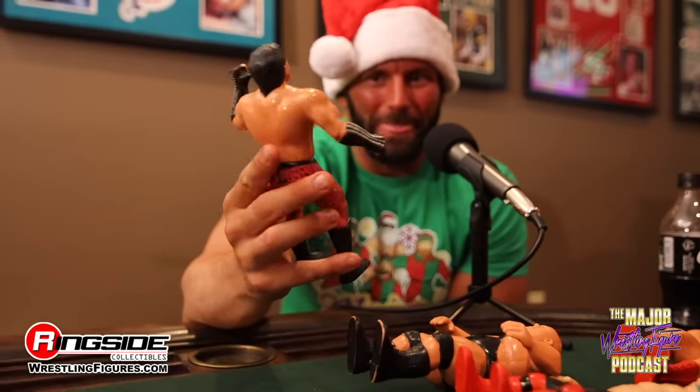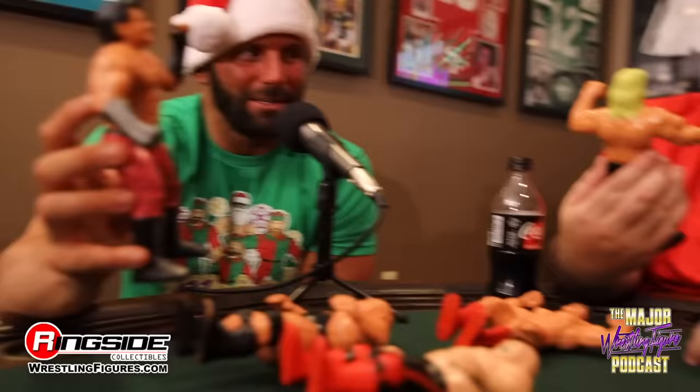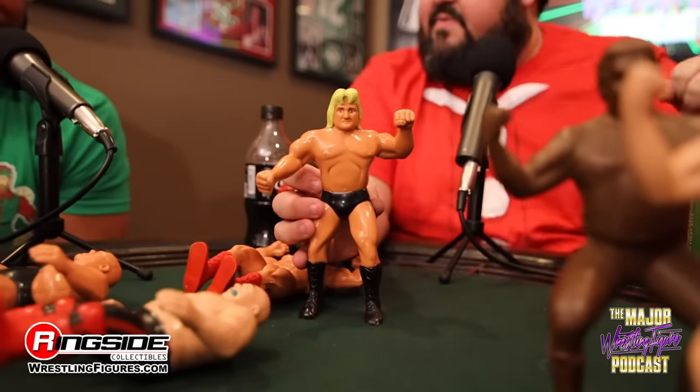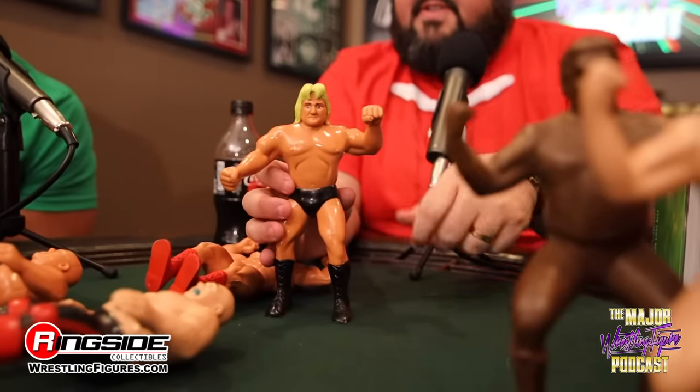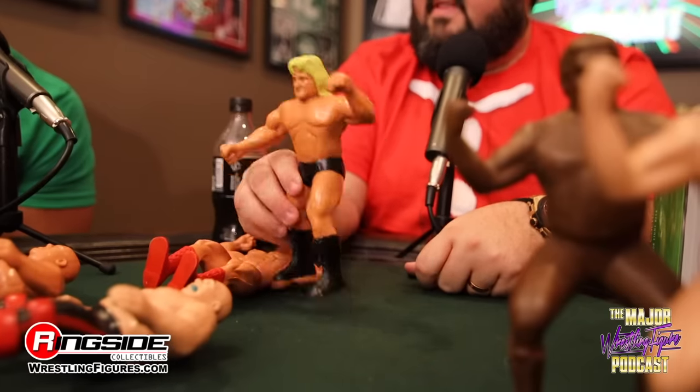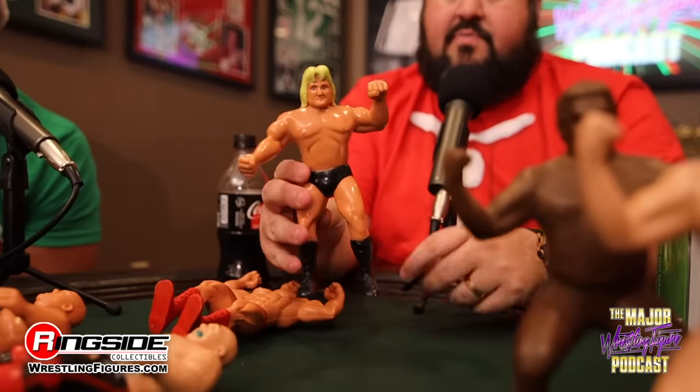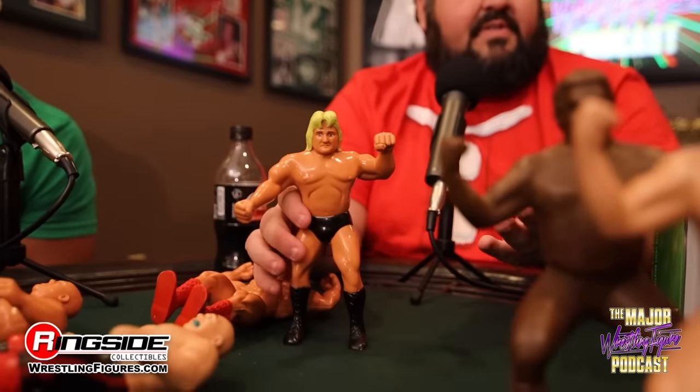All the way. This Greg the Hammer Valentine, though. Dude, the swinging, like he's twisting for the punch. Right, this is the most action of any of the figures we've seen so far. That punch looks like it's coming right at you. It's coming right at you. I mean, this is more personality in the figure than he showed in his entire career.